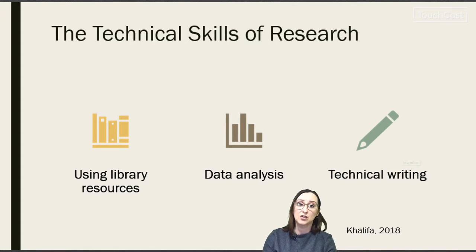Therefore, this might include self-learning, particularly in relation to software. There are lots of different software available to use when analysing data, so you will need to go and learn this. The final technical skill is technical writing.